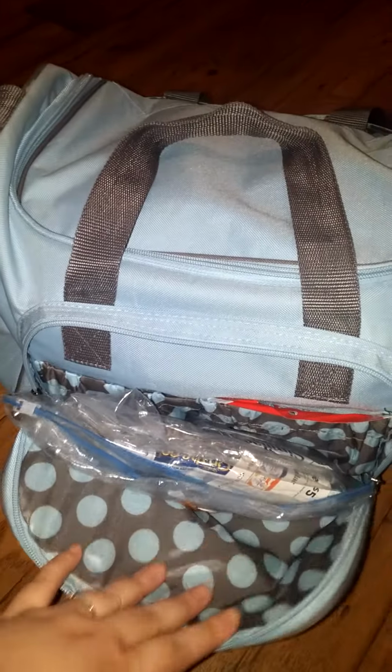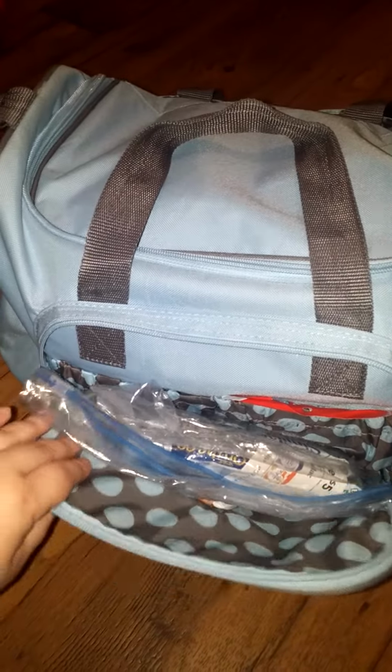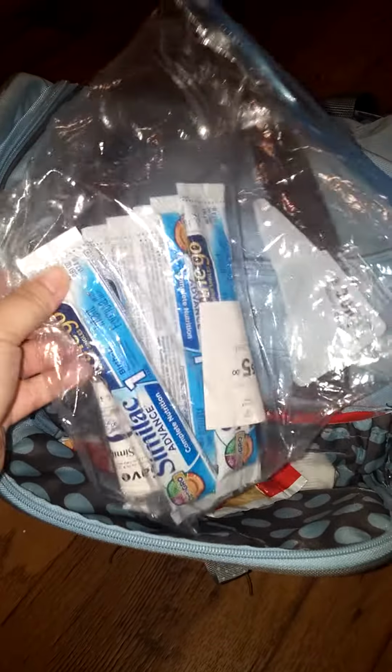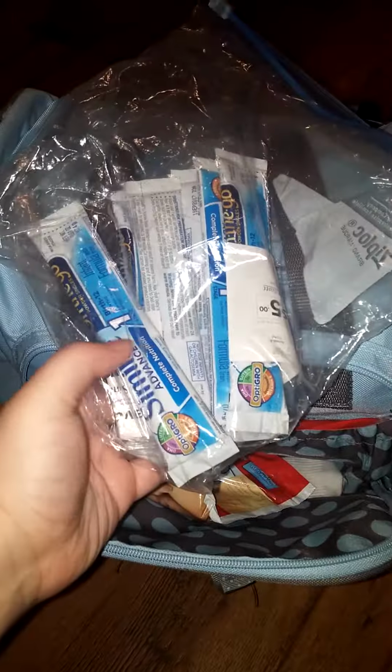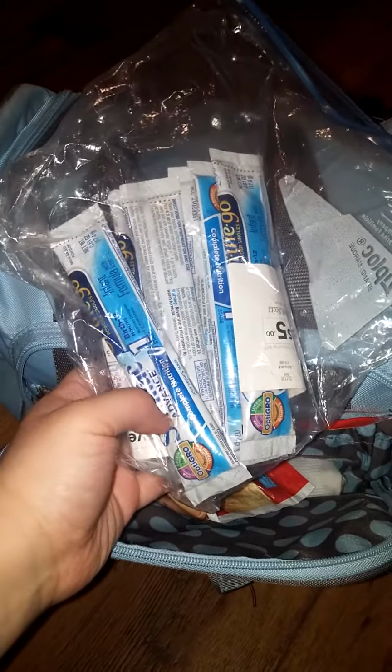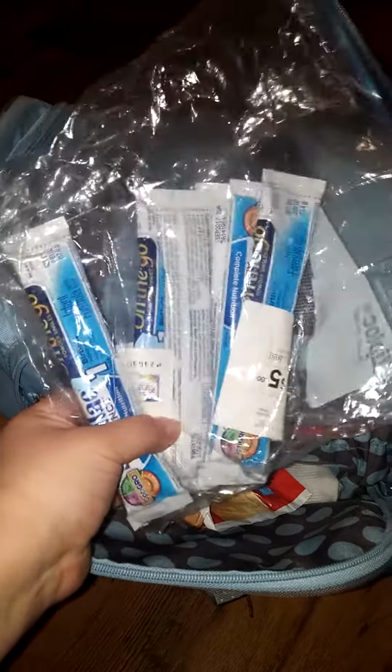So the first pocket here, and like I said, I'm just going to end up pulling everything out because I got to reorganize it anyways. In here we have some Similacs, like the ones that are like on the go ones. And he's on 8 ounces. Each packet is only for 2 ounces of water, so I would actually need to use three. And then we always have some little coupons in here.